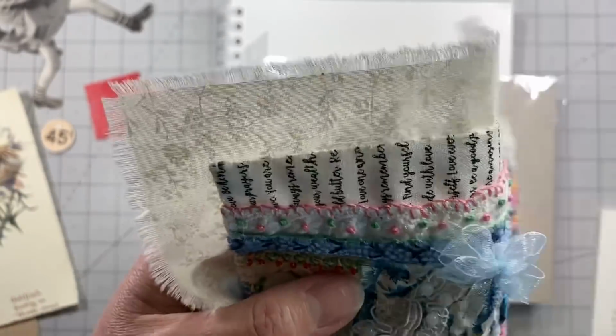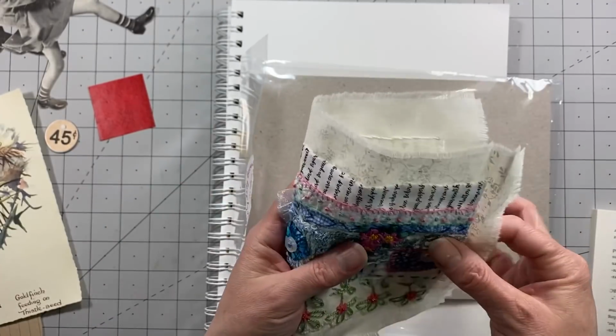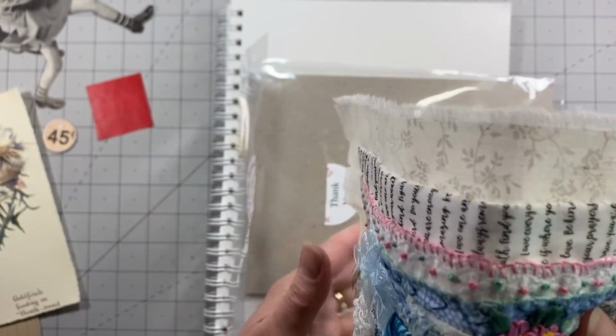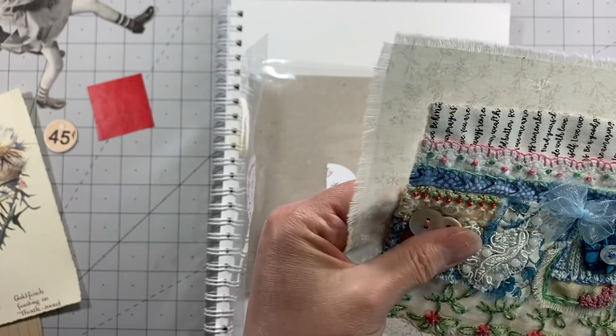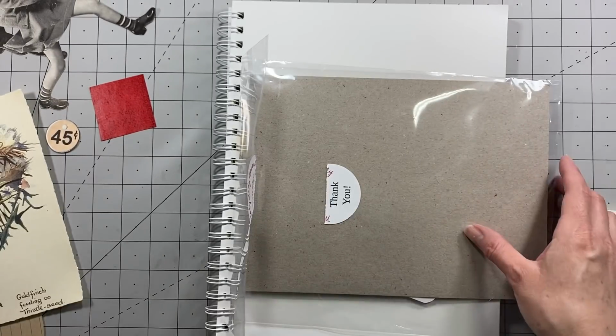And all the little French knots. So beautiful. Thank you so much, Beverly. That is awesome. Look at those are ribbon embroidery. I used to do that, but it's been so long I don't even remember how to do it. And the buttons. It's just beautiful. Thank you so much.